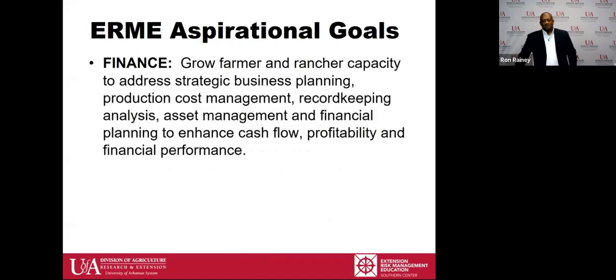As we look at finance, we're trying to identify projects that help farmers and ranchers build their capacity to address strategic business planning, production cost management, record keeping analysis, asset management, and financial planning that enhances cash flow, profitability, and financial performance. Again, trying to drill down on the specific topics in the financial area that can help those farmers enhance their profitability in their business operations.